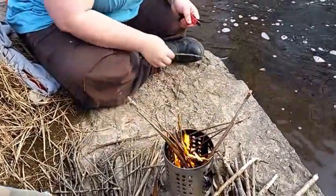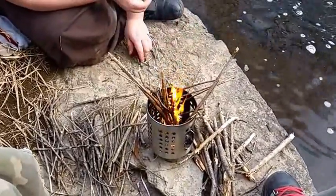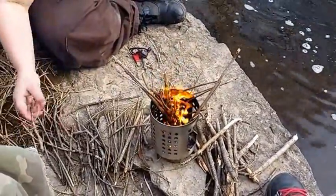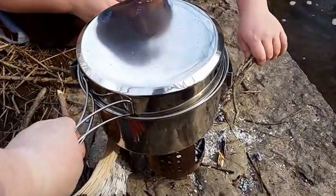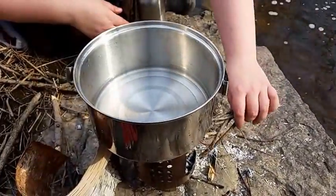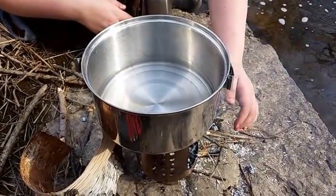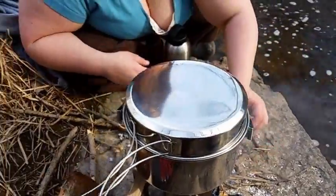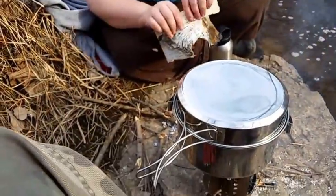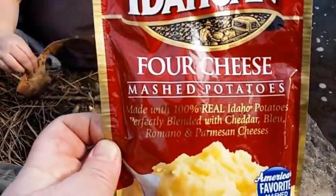All right, we're going to get this built up and get some coals built up and get some water in the pot and get that set, and then we'll come back on. Okay, we got 2 cups of water going in. We just put it on in here. We're going to time it, see how long it takes. And then we're going to make some 4-cheese Idaho mashed potatoes.